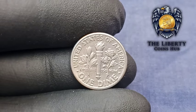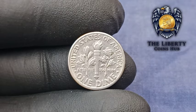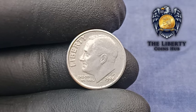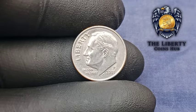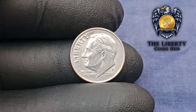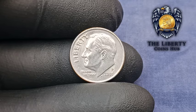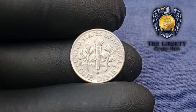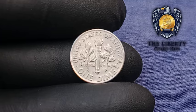And if you thought the 1994 P Roosevelt dime was valuable, the next coin is even more unbelievable. Next, the 2001 P Roosevelt Dime. And if you thought the 1994 coin was remarkable, you're about to discover why this particular dime has shattered every record in numismatic history and become the single most sought-after modern coin in existence.